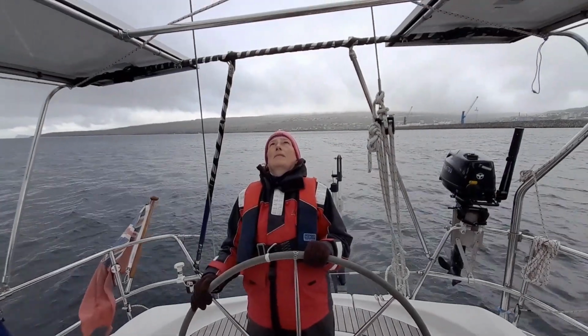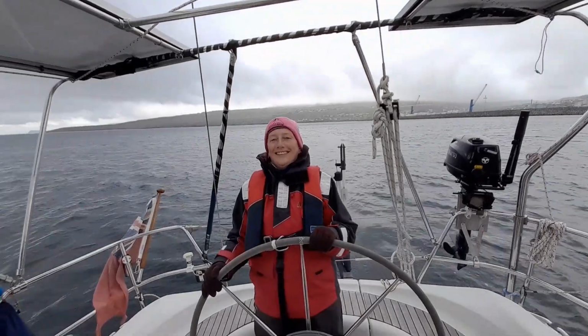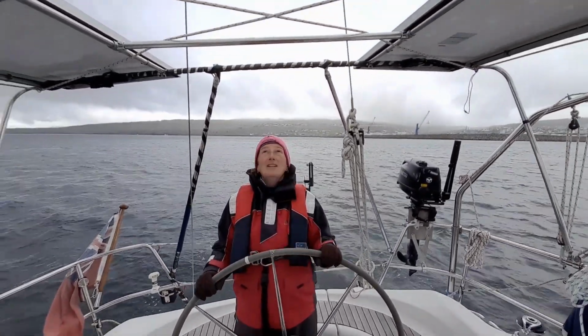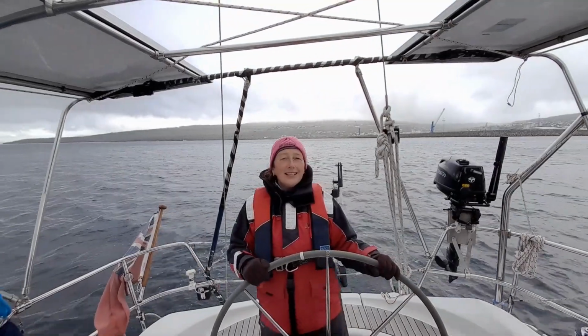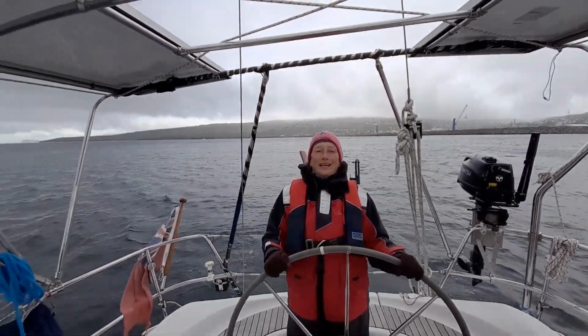Here we have the helm concentrating hard. Very hard. It's a bit light and a bit fluky here. Yeah, it is. It's a little all over the place, but that's fine. There's only 7 knots of wind, so a light wind is always more complicated than stronger winds. For me.